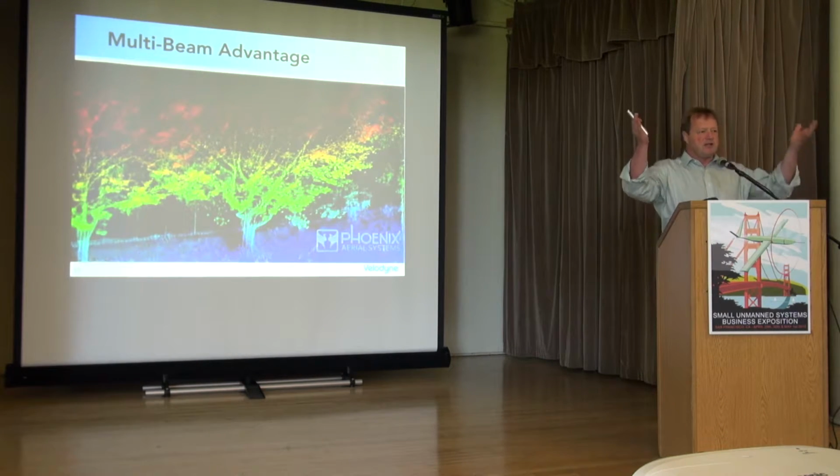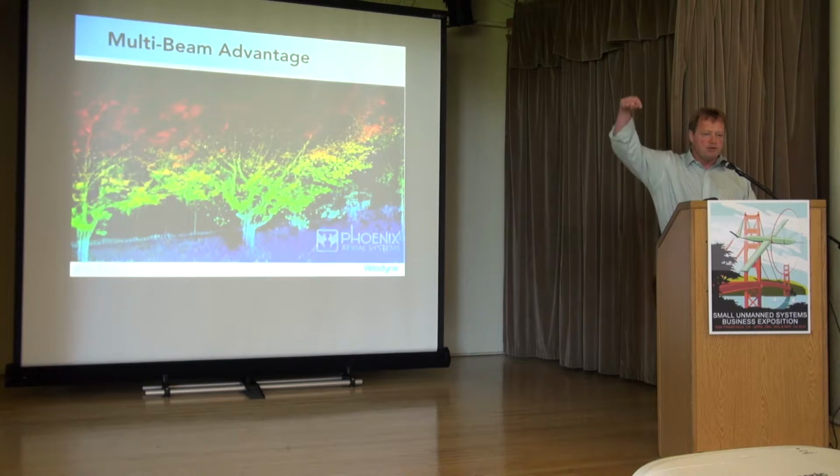The UAV is going to shake. It's going to come up. It's going to come down. What is that doing to your laser beam that's pointing down? It's shaking around this way. What that means is, if you fly a certain path, you're going to miss that area on the floor where it's shaking, and there's a gap in your data while you're flying.